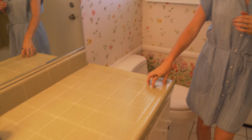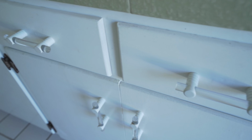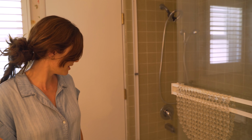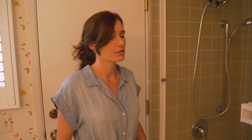But I really like that the original tile is in here, and it's actually in really good shape. And there are these cute little details like the lucite handles and the lucite towel rack that I just thought, this bathroom could be really freshened up for pretty cheap, I feel. And because the tile's in good shape, I totally plan to leave it for a little while, just to put that budget towards other things that needed a little bit more. And this would be just more paint and little changes like that.